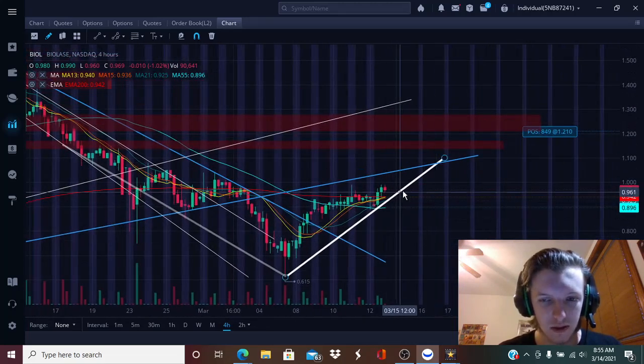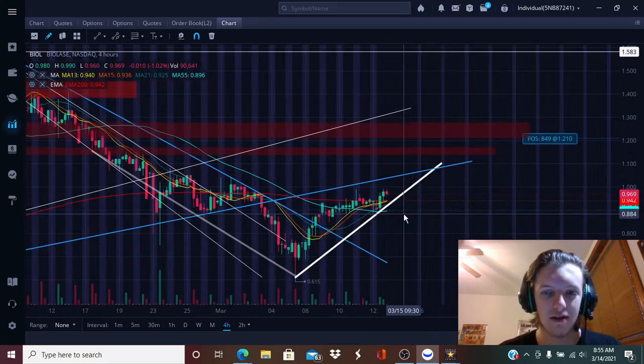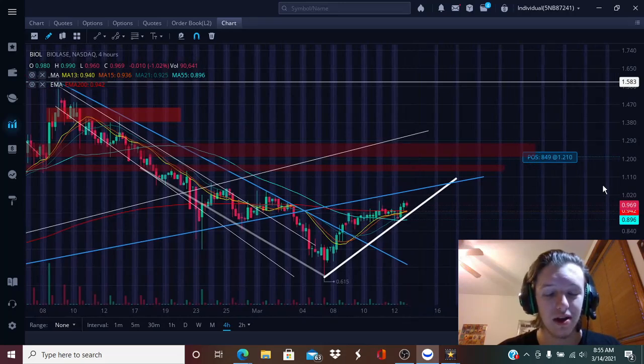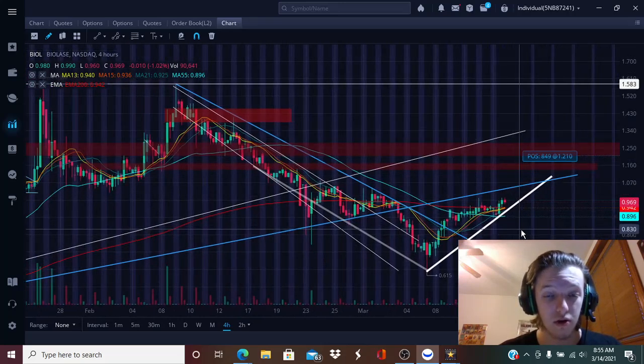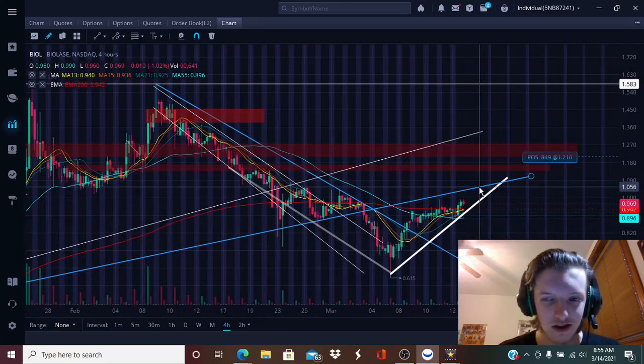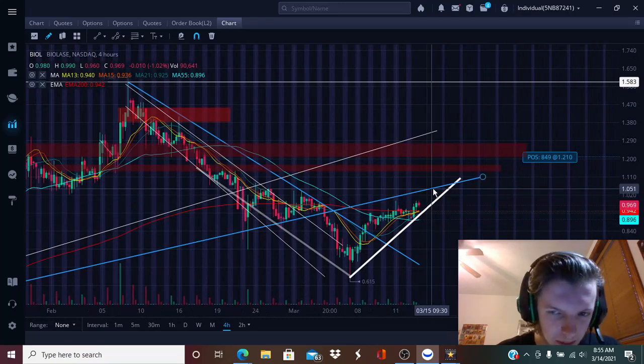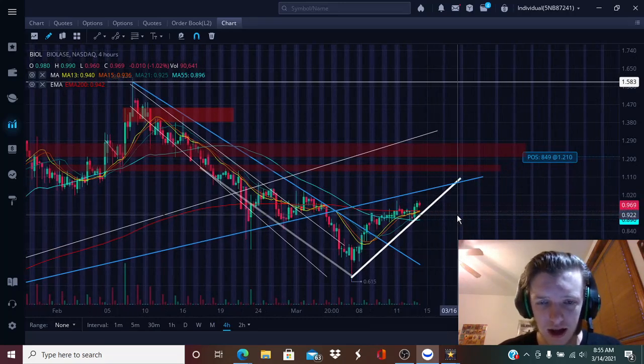This is a very steep trend line, so the more time goes on, the higher the price is going to get if we do follow it, which I think there's a high chance of. But it's not all great news, right? We also have some ascending resistance lines, but they are ascending, which is better than descending. So we're at least making higher highs and higher lows for the time being.